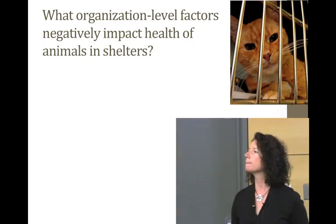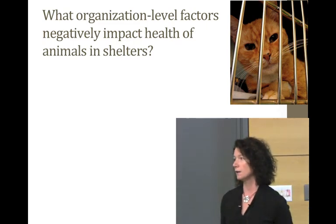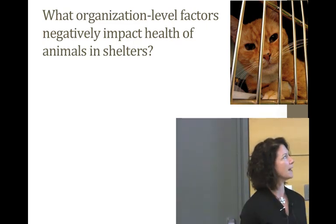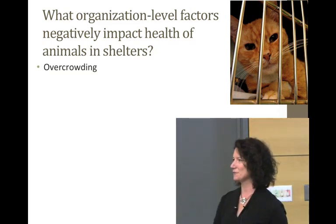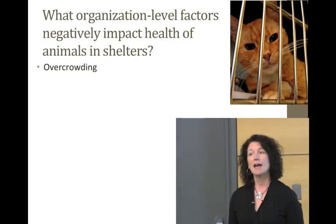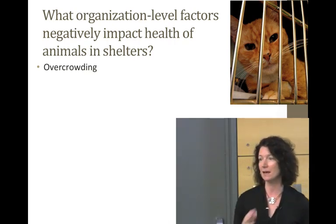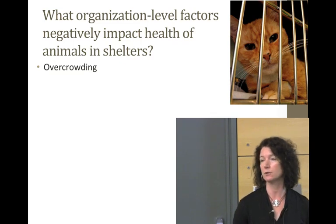Yes, please. The number that come in, absolutely. Overcrowding is probably the biggest one. And in fact, it's the first one on my list, so thank you very much. What else? Yes, stress. Absolutely. Stress on who? On the animals and on the staff and on the organization and on the checkbook. Stress on all levels impacts the health of those animals, without a doubt. Good.